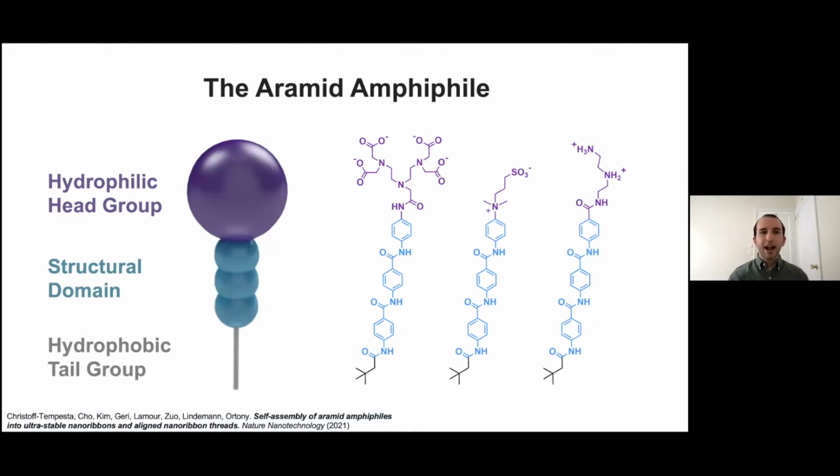And our idea behind this domain was that once these molecules had assembled, it would provide strong, dense intermolecular interactions to really slow down the dynamic nature of small molecule assemblies. We screened and synthesized, let me assure you, dozens of different molecules to find the right parameters to allow self-assembly to occur. And we ultimately ended up with these three amphiphiles, which are shown on the right.